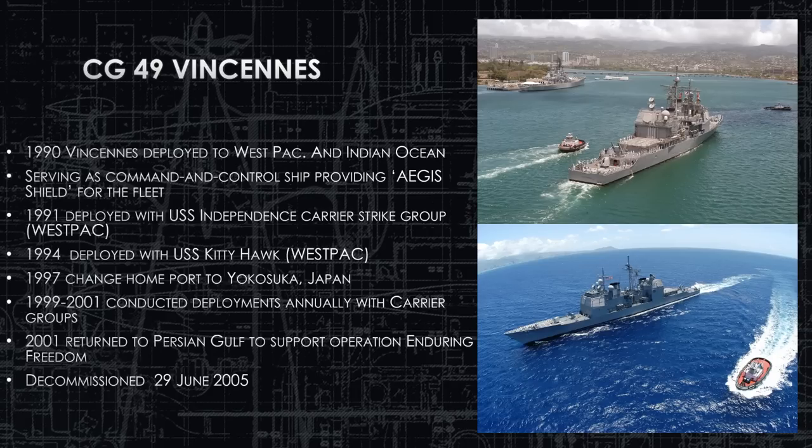Three years later, in 1997, she changes her home port to Yokosuka, Japan. So this is the first big home port change that we've seen. From 1999 to 2001, she conducts deployments annually with carrier groups. So each year, it's a different carrier group, or different carrier. But she's going out with all of them. And since she's already forward deployed in Japan, she doesn't have that transit time. She just waits for the carrier to come from the States. And whenever the carrier arrives, she goes out to greet them and goes on Westpac with them.